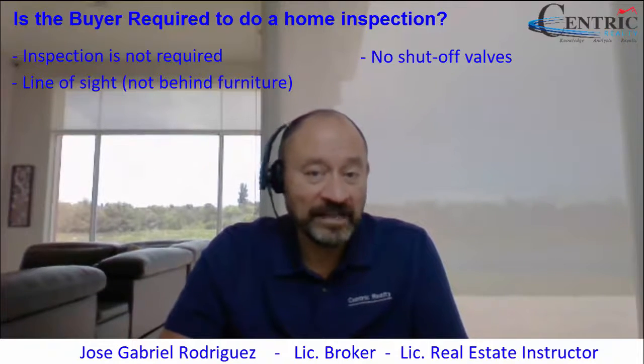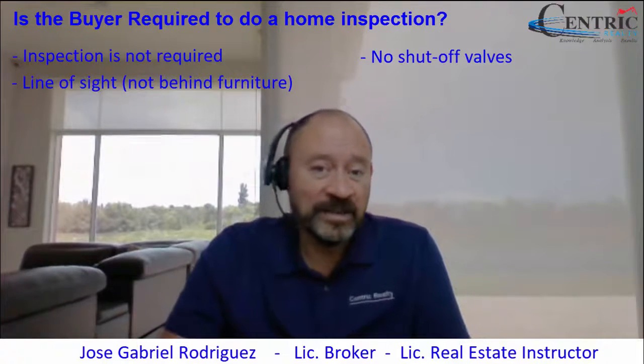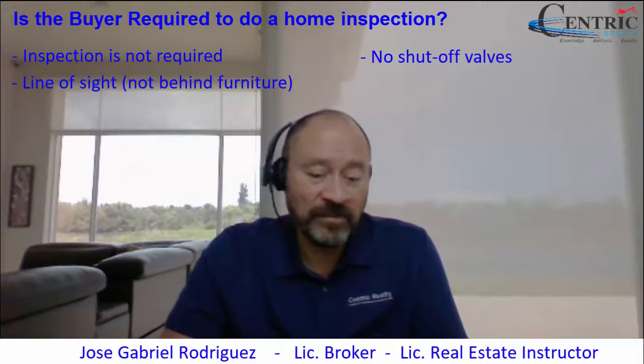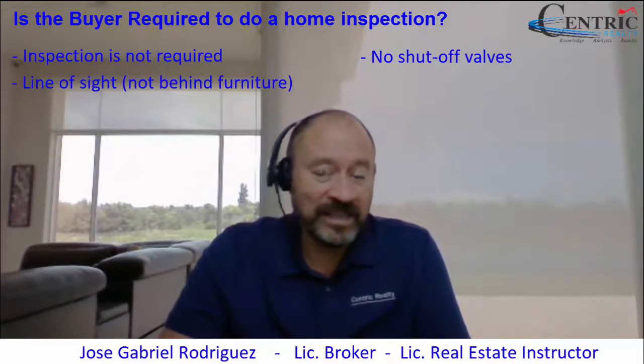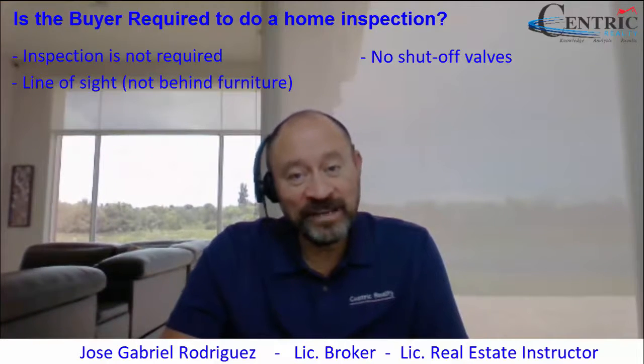Okay, they also normally don't touch shut-off valves for the water, for gas, for whatever. Why? Because these things break. Imagine if they moved the shut-off valve for the water for that property, and then it busted and started flooding, they would be liable. They don't want that liability, believe me. So they're not even going to touch shut-off valves.